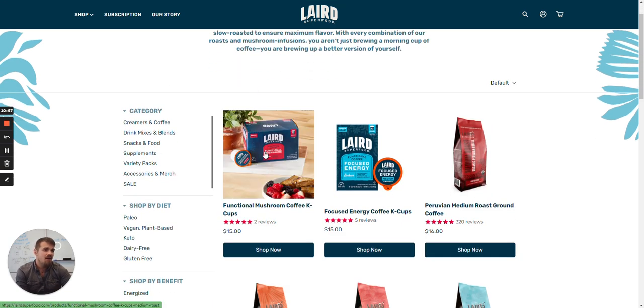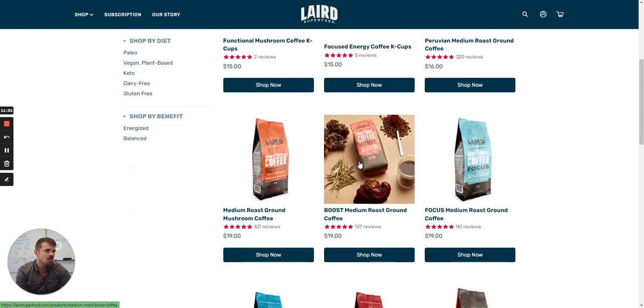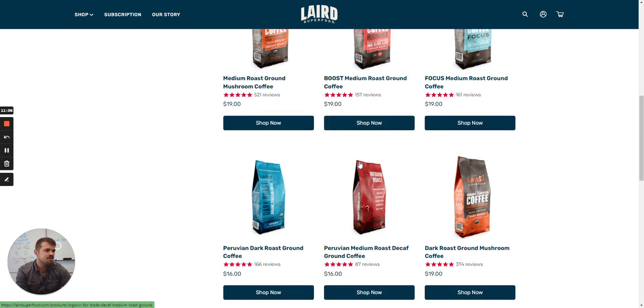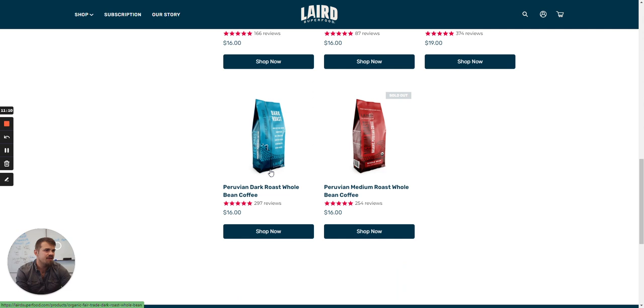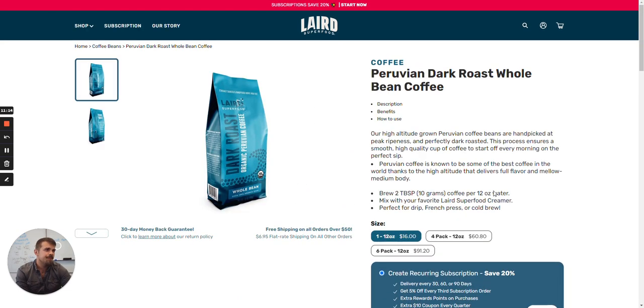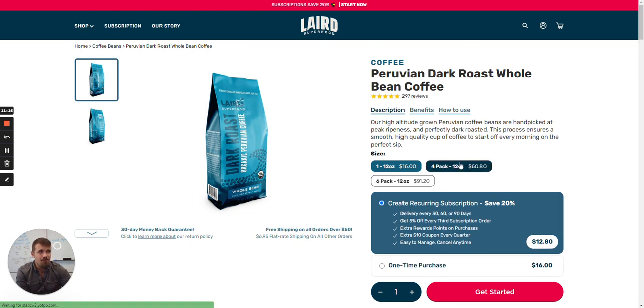So functional mushroom coffee K-Cups. I don't really want K-Cups. I want ground beans. I want whole beans. Ground coffee. Everything's ground. Bean, whole bean. Perfect. Okay, and now, once you get to the product page, which took me 3 steps, Peruvian dark roast, whole bean, 300 reviews, everyone's saying 5 stars.